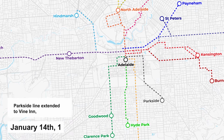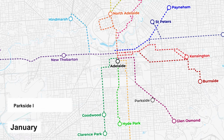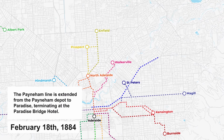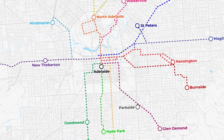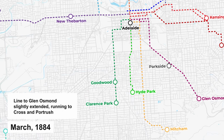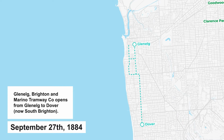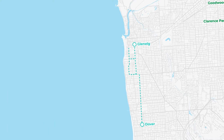January 14th, 1884, the Parkside line is extended to reach the Vine Inn at Glen Osmond. February 18th, 1884, the Payneham line is extended to Paradise, terminating at the Paradise Bridge Hotel. March 1884, the line to Glen Osmond is slightly extended, running to Portrush and Cross Roads. September 27th, 1884, the Glenelg, Brighton and Merino Tramway Company opens a line from Glenelg to Dover, now named South Brighton.